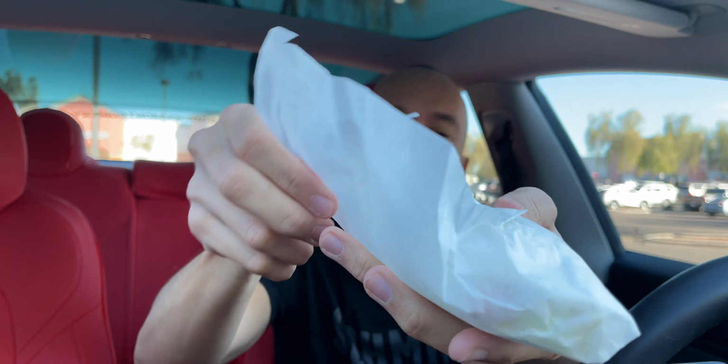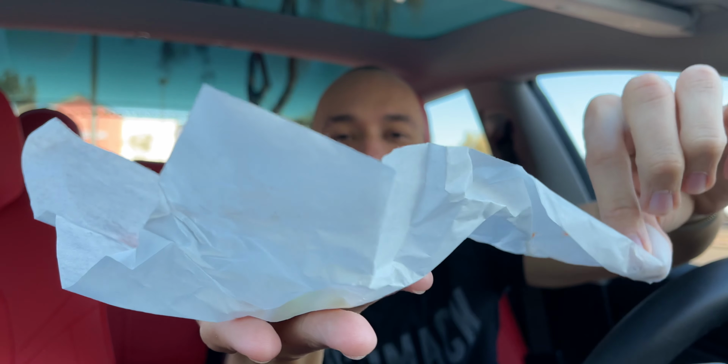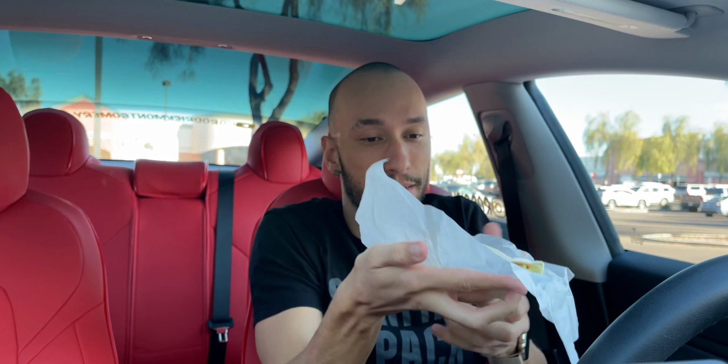Let's open it up, see what we got. Unwrap this thing. Ooh, how do it look on that side? And this side is looking good. I can see one of them jumbo shrimp poking out. Can you guys see it? Yeah, you can. Hold on, let me turn it to the side a little bit. You know what? Forget the wrapper.